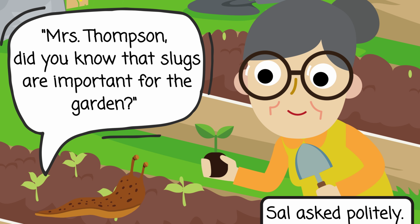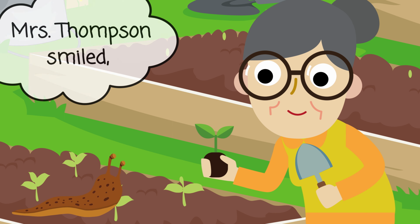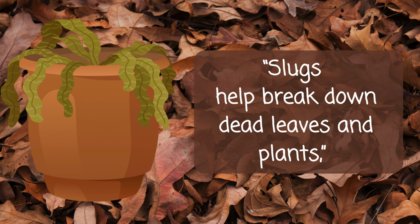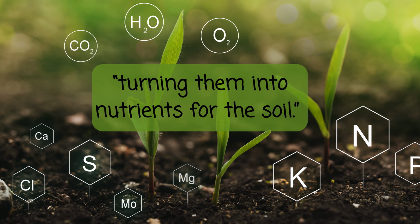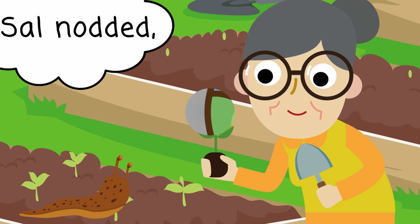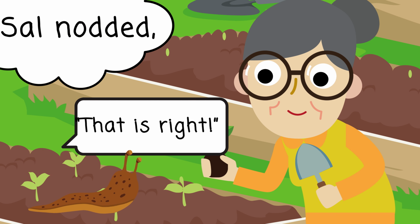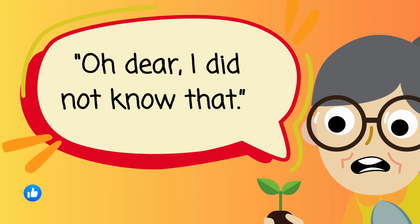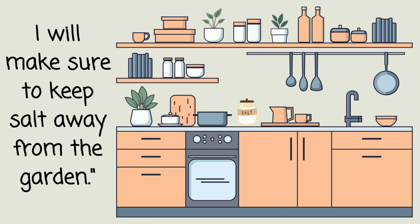"Mrs. Thompson, did you know that slugs are important for the garden?" Sal asked politely. Mrs. Thompson smiled. "Of course, Sal. Slugs help break down dead leaves and plants, turning them into nutrients for the soil. They're like nature's recyclers." Sal nodded. "That is right, but some people use salt on slugs, which can harm us." Mrs. Thompson looked concerned. "Oh dear, I did not know that. I will make sure to keep salt away from the garden."